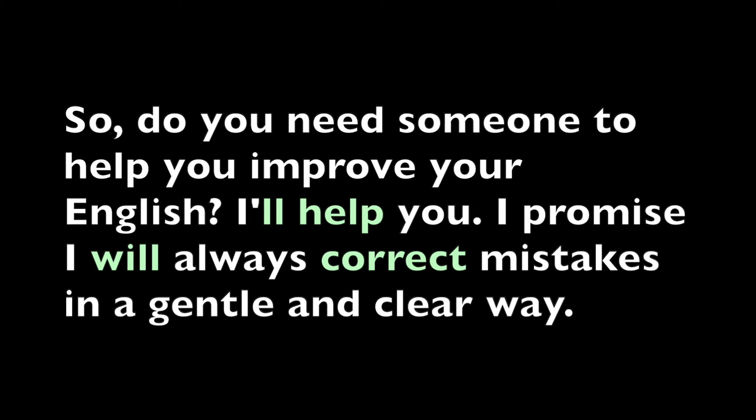I'll help you. I promise I will always correct mistakes in a gentle and clear way. So in the first example, when I said, I'll help you, I'm making an offer. I'm offering to help, so I use will. I don't say, I'm going to help you. That sounds like you don't have a choice, like it's my plan. But when I say, I'll help you, I'm making an offer.